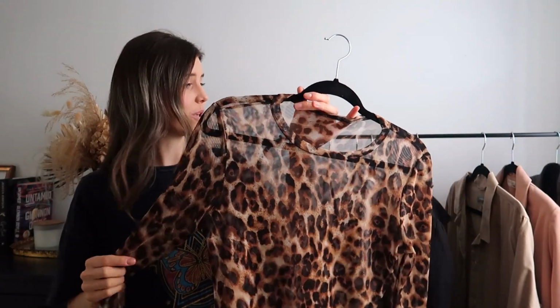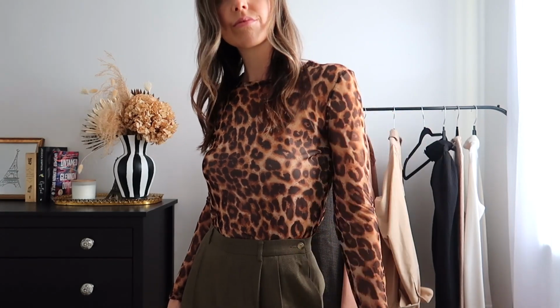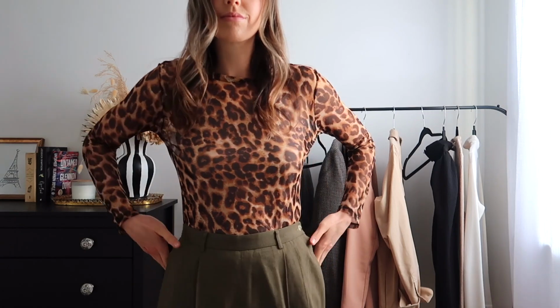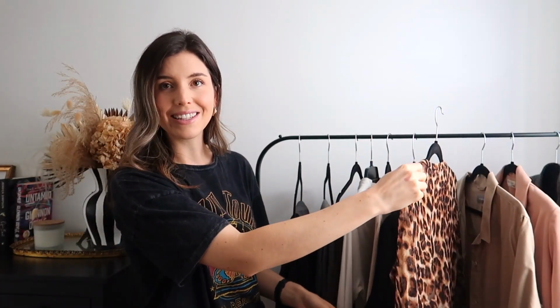Then for something a little bit more fun, to switch it up a little bit, we have a leopard print top, but I thought this could be fun underneath the blazers, or you can just wear it as a standalone with some of your trousers. Have some fun with it, add a little print.